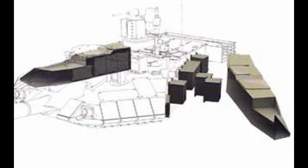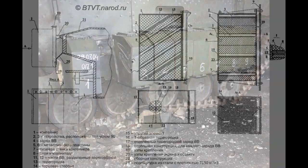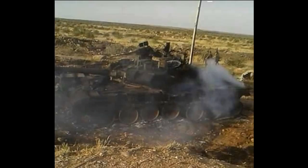The sides of the turret are apparently equipped with a different explosive reactive armor, apparently 4S24 blocks, specifically designed to defeat tandem-shaped high-explosive anti-tank rounds. And they are pretty good at it, but the APFSDS protection they provide is minimal. Therefore, a hit at the side of the turret with APFSDS would result in penetration.